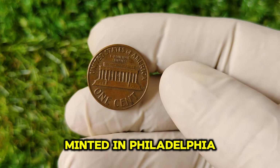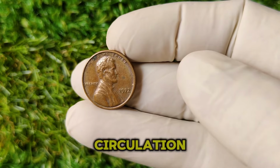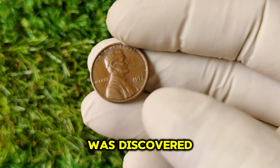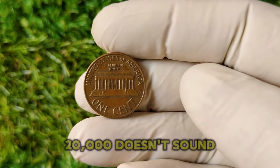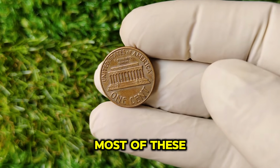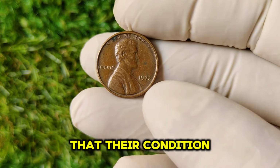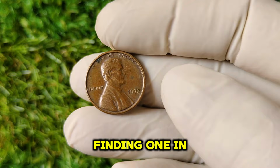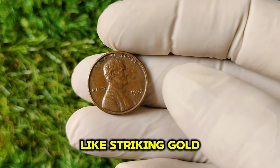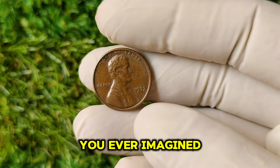These pennies were minted in Philadelphia, and it's estimated that around 20,000 of them were released into circulation before the error was discovered. Now, you might be thinking, 20,000 doesn't sound all that rare. But here's the thing, most of these error coins were lost, damaged, or circulated so much that their condition deteriorated. Finding one in mint-state condition is like striking gold. And when you do find one, it could be worth more than you ever imagined.